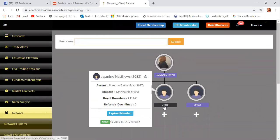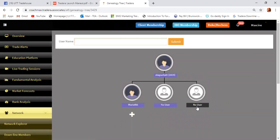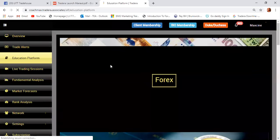So if you have, for example, an empty circle, let's see, like if I was to place somebody and I had an empty circle right here, I would put that person where it says no user, and it would show up in the holding tank. It will ask you to confirm, and you just place that person in this empty spot, whichever empty spot that you have.